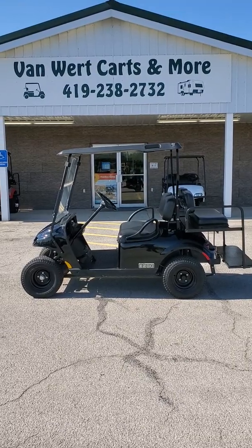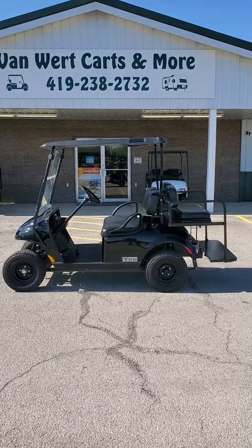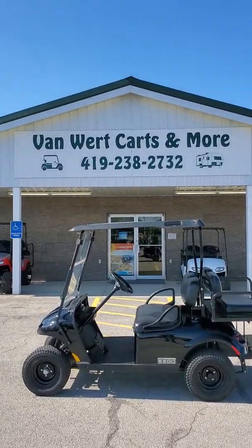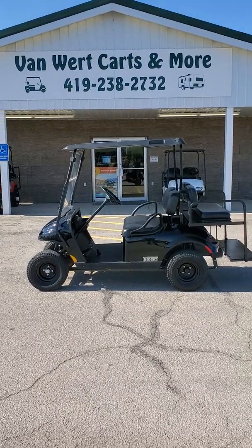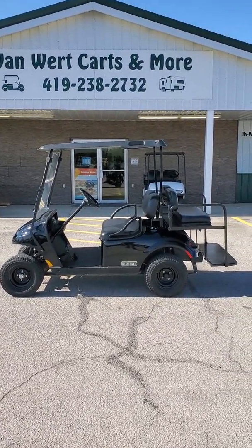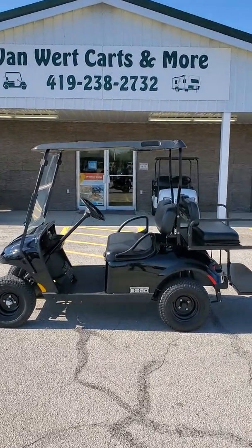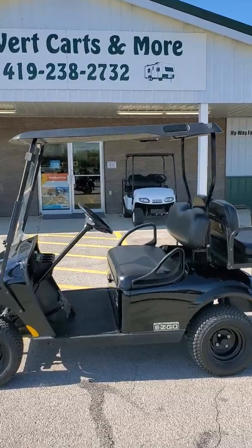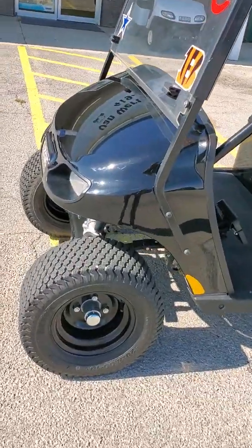So here we are at Van Wert Carts More, 883 North Washington Street here in Van Wert, Ohio. 419-238-2732. Looking at this gently used, traded in black EZGO Valor 2018. Very, very nice cart. Does have headlights, tail lights, and a windshield.